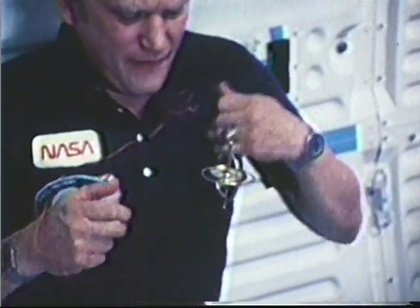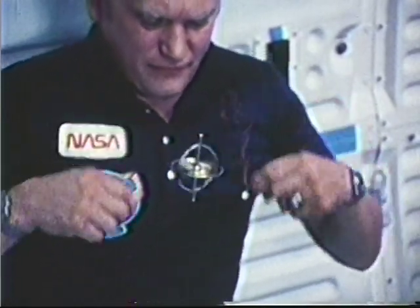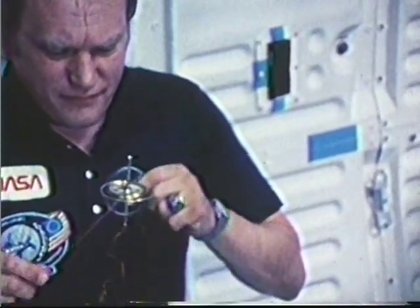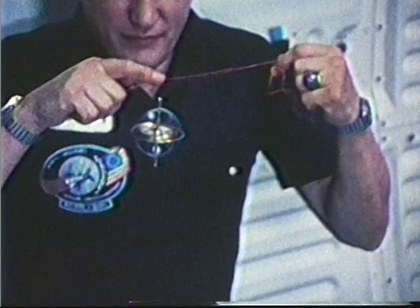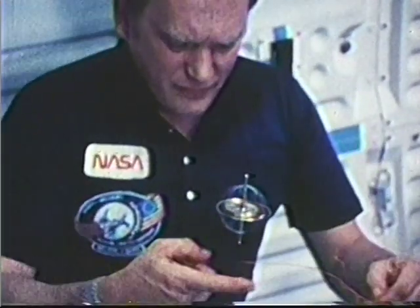Well, we did have fun, and these experiments have been very valuable in schools across the country, because it shows young people exactly how the principles of physics work. They can much better relate to zero gravity when they see common toys that they are accustomed to, how they work in zero gravity. So we felt that they were very good experiments and very useful.